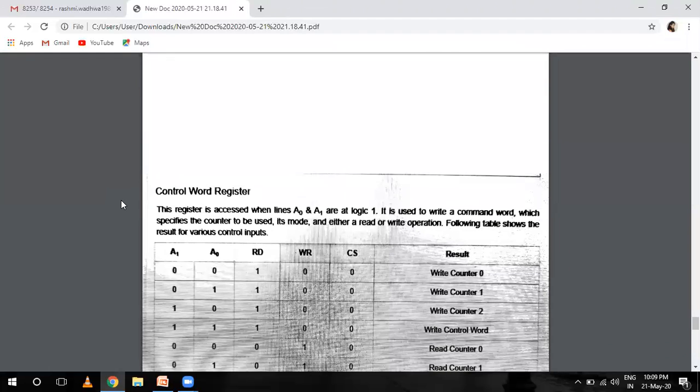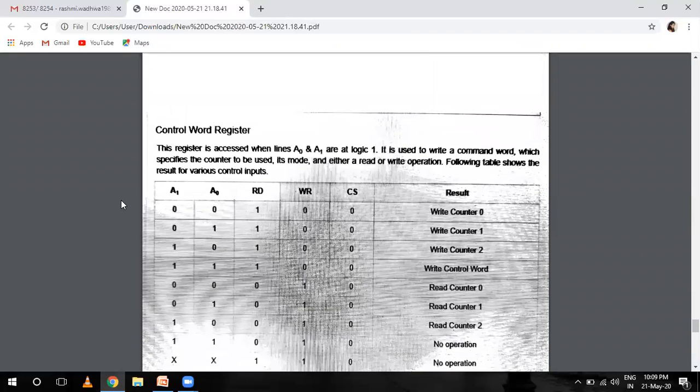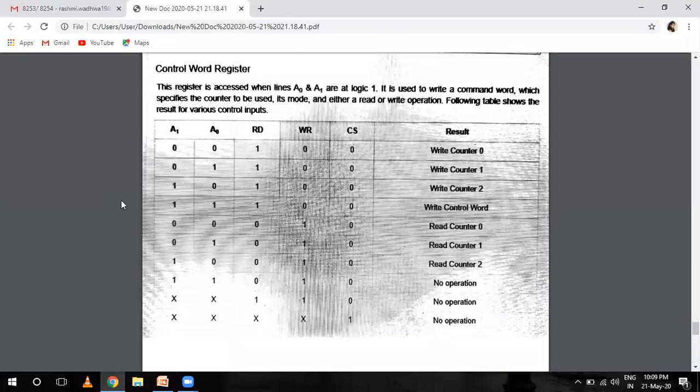Next is the count control word register. When this register is accessed with the lines A0 and A1 at logic 1, it is used to write a command word which specifies the counter to be used, its mode and other read write operations. So when talking about the table regarding this register, I'm taking 5 pins here: A1, A0, read, write, chip select. Chip select is active low, so all are 0. In half of the cases, the read bar is active, and in half of the cases, write bar is active, and correspondingly the A0 and A1 combination is here.